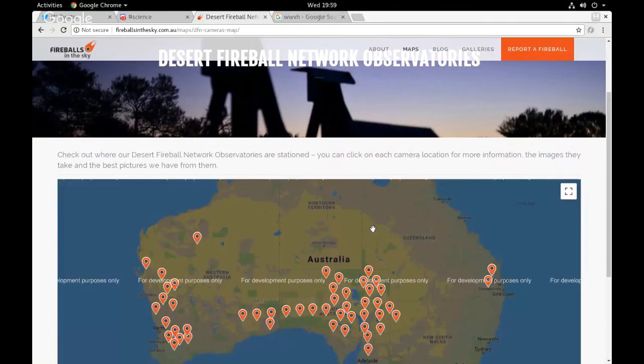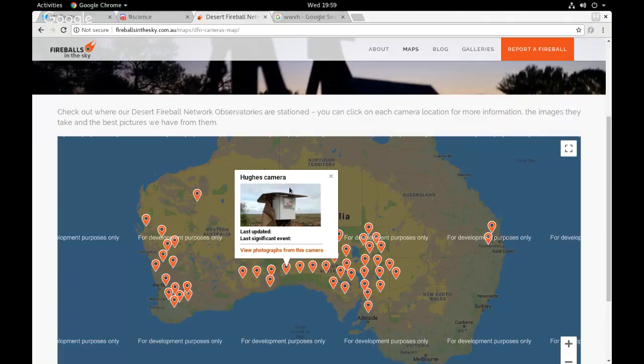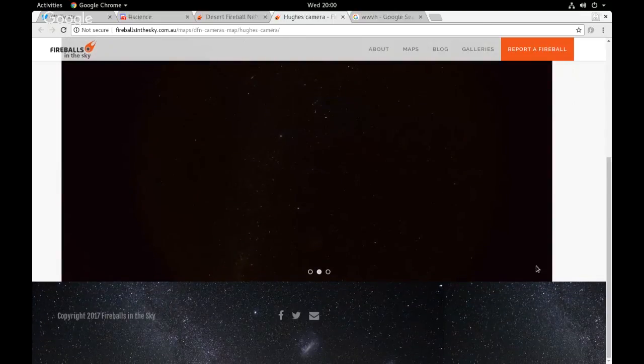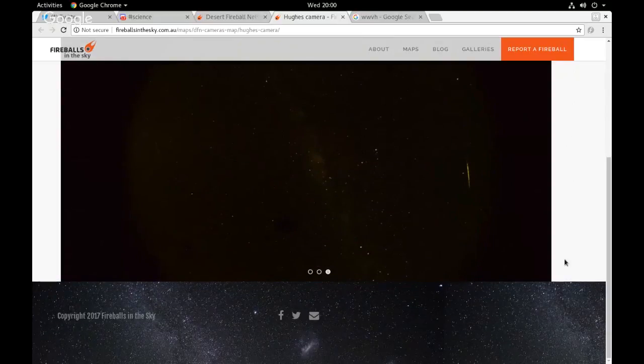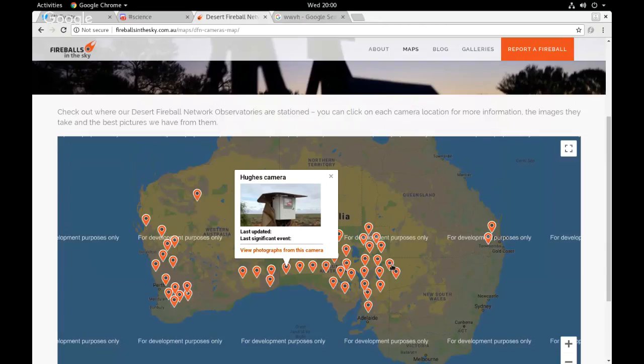So here's apparently all the sites in Australia, right? And each one of these you can click on, and it gives you a little picture of the camera. All these are in some kind of environmental housing, so they don't get wet and sand blasted and all that. But then there's this thing here that says view photographs from this camera. Now let's see what happens if I do this. So this one is coming up, right? There's three views from this camera. That's pretty cool. Let's go to this one.